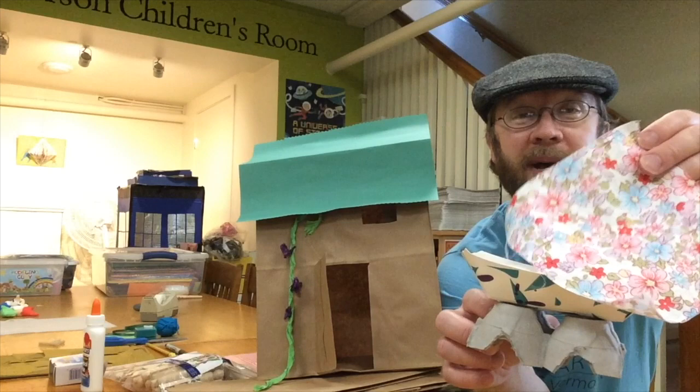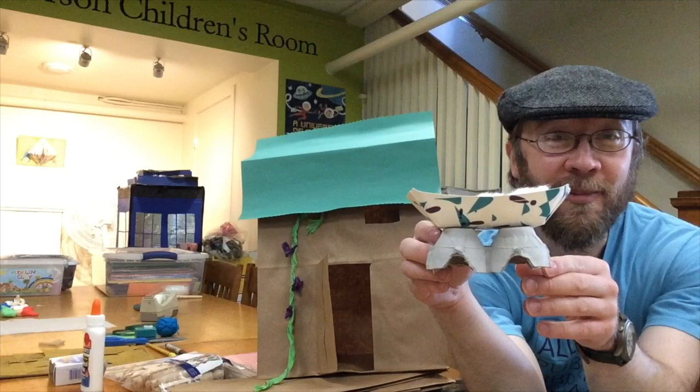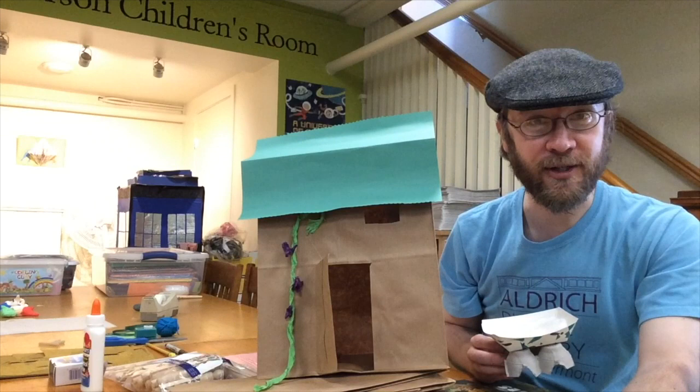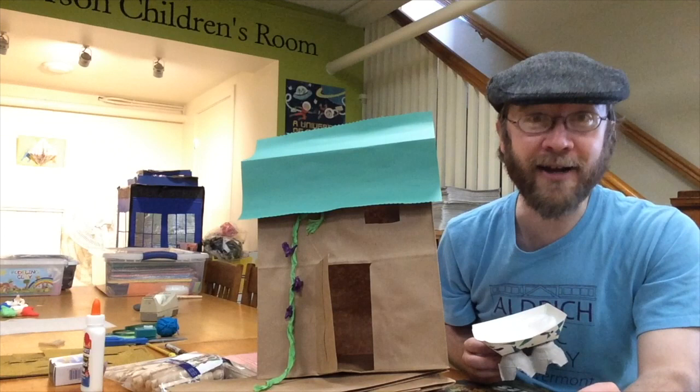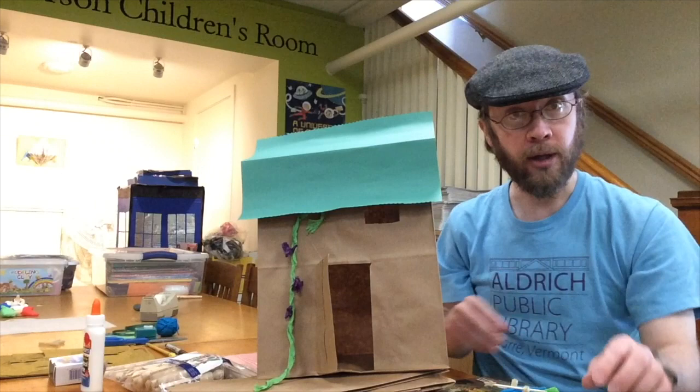Some cotton balls to make a mattress, and just some leftover recyclables to make the actual bed. So that's just a couple of examples of some furniture that you could make with regular old recyclable materials that you have lying around your house. You could make a fairy or a brownie very happy. So you can also make some fairies as well.